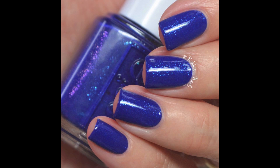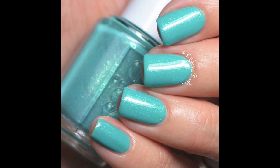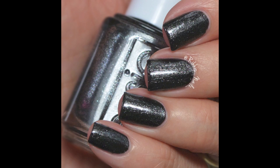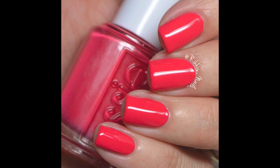So 6 polishes again in the summer collection. The first one is Loot the Booty, which is a blue with a blue shimmer that kind of shifts to a purple. Hiking Heels is a reddish orange. Viva Antigua is kind of like a turquoise color with some turquoise shimmer. Tribal Textiles, it's kind of hard to say, is a black with a silver shimmer, very strong silver shimmer. Coconut Cove looks like just a slightly off-white. I don't see any shimmer in that one at all. And then Buried Treasures is a kind of medium to dark pink color.